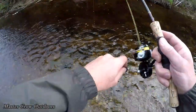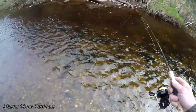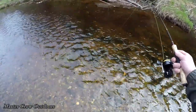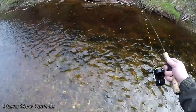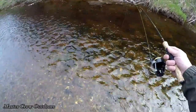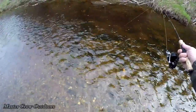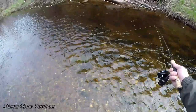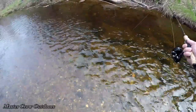Guys, I had a little bite right here. Look at this. Oh, there's a little trout right there taking it. Oh, he's back on her too. Little small guy. Oh, he's back on it again. He was pretty aggressive, that guy.